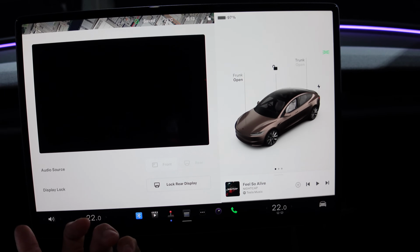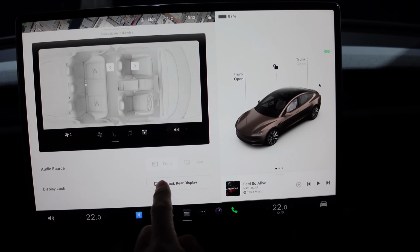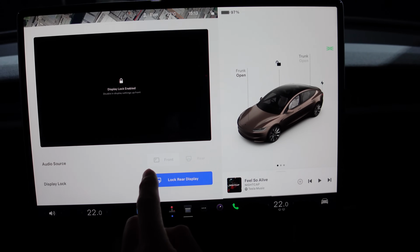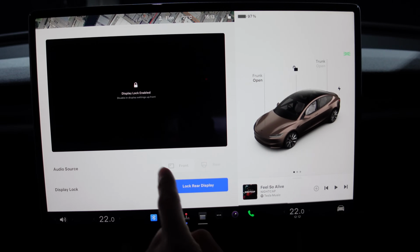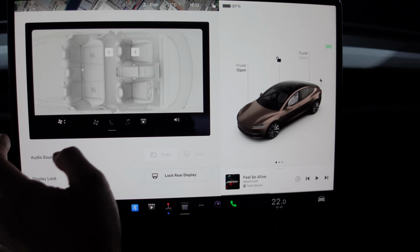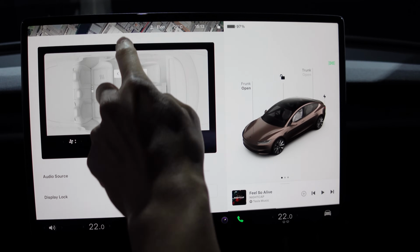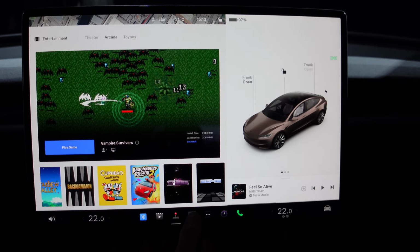Rear, obviously the rear screen is different now with the rear screen. You can lock rear display, interesting. Okay, disable in display settings at the front. So maybe if you don't want your kids touching at the back, keep them entertained, leave that locked. Moving your seat. Or moving your seat, yeah, that's also true. Sorry, Joy. All right, what else have we got here?